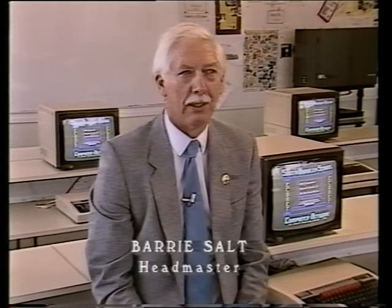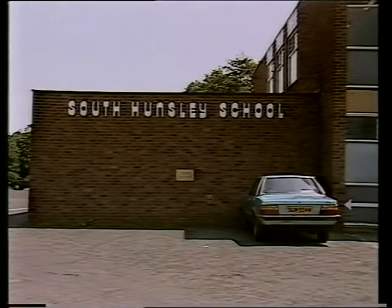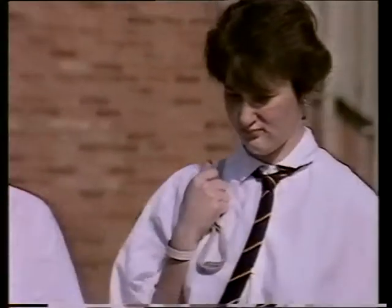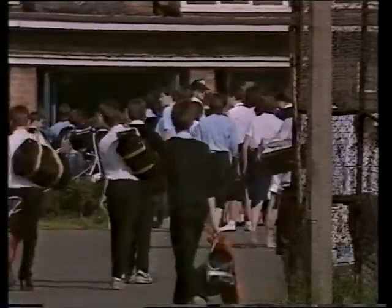South Hunsley School is a large comprehensive school set on the north bank of the Humber, about 10 miles west of Hull. It serves the needs of the riverine population of about 7 villages, and the school has currently about 1,400 pupils between the ages of 11 and 19, including about 170 pupils in the sixth form.